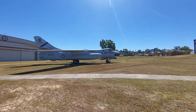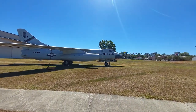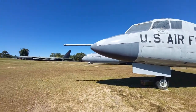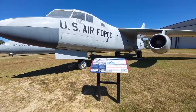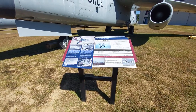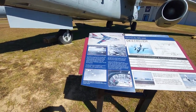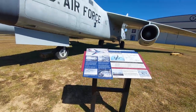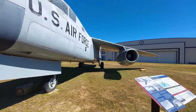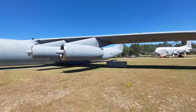So here's the WB-66D Destroyer. Yeah. Refueling. Douglas WB-66D Destroyer. Wow. First flew in 1954, ended in 1958. They built 294 of these. It's kind of a different looking airplane, different jet.